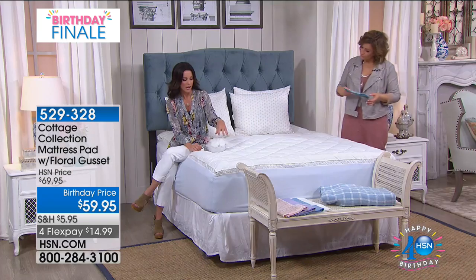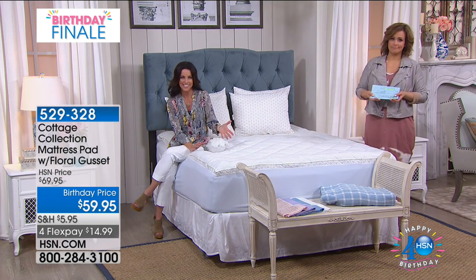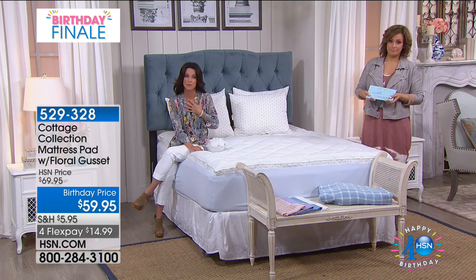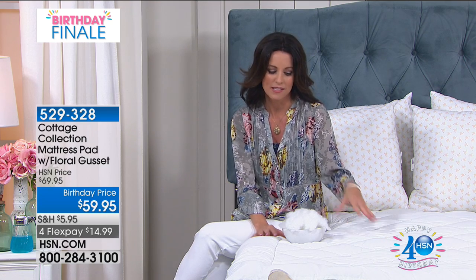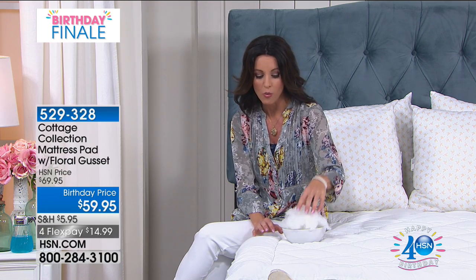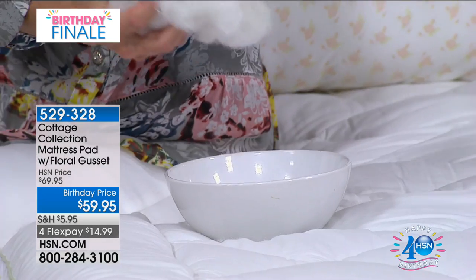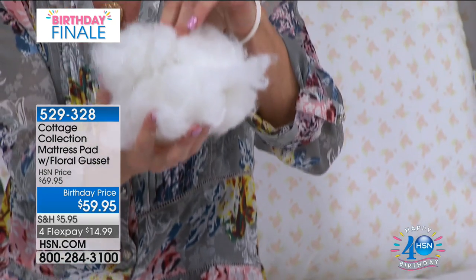Well, it's that too, but also you should invest in a good night's sleep, because what happens when you don't get a good night's sleep? I know what happens to me. So it's a small little investment to know that I'm going to feel comfortable in my bed and enhance the way I sleep. And I wanted to show you what the fill is inside of here, because this is what you're sleeping on. It's like little clouds.